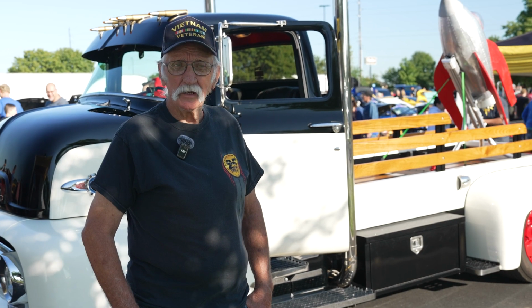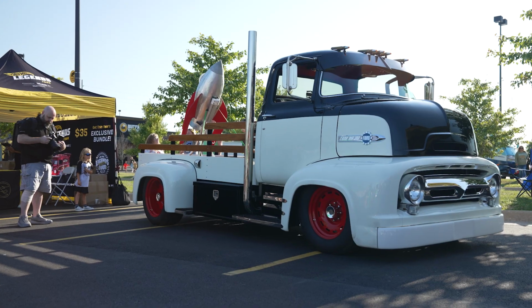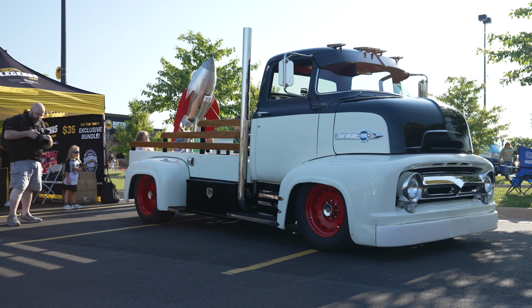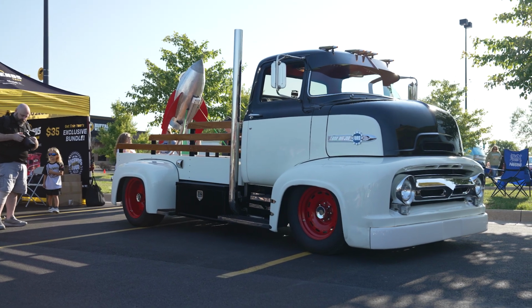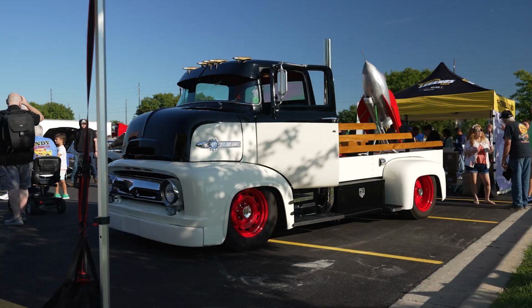My name is Dan Newby, and we're at the Hot Wheels show in Greenwood, Indiana. And this is my truck behind me. I've got a 1956 Ford C800. It used to be a fire truck.